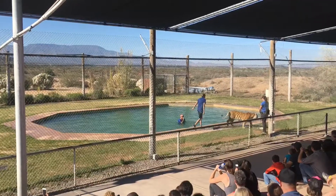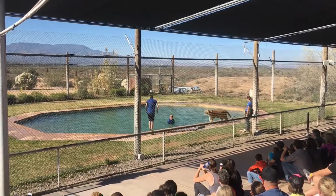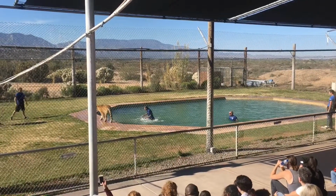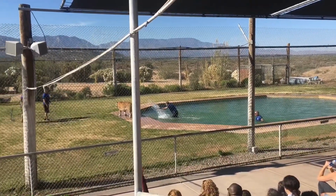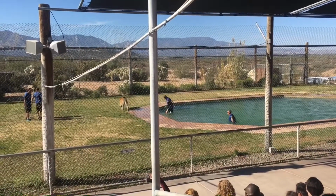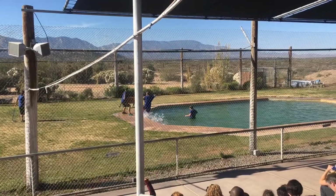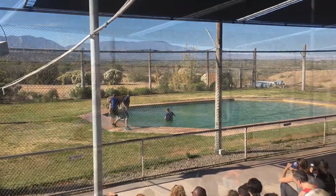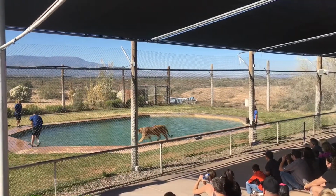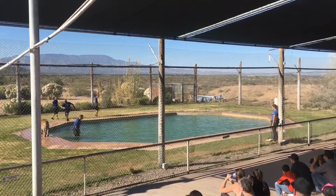Looks really interested, Brandon. Uh-oh. Here we go. Now what we're trying to do here is kind of similar to what we were doing with Sunrise. We're just trying to get her to go into the water. Now that water is a little bit colder. We do heat it, but we heat it for the tigers and not for us. So it's not that warm. And these tigers, there we go. A little more interest, not a ton, but he might.